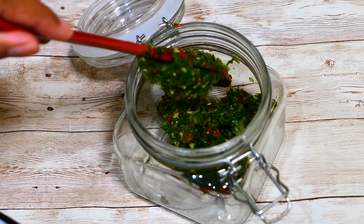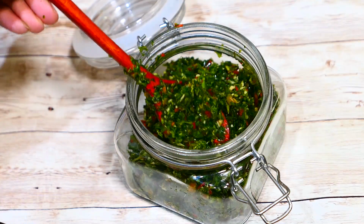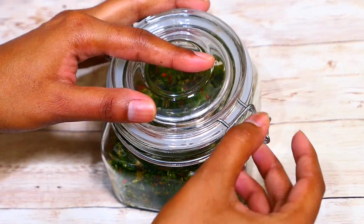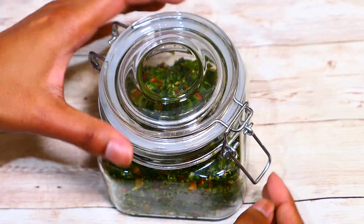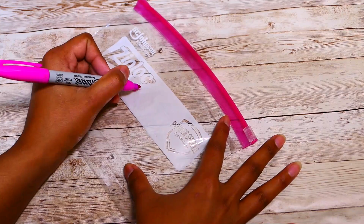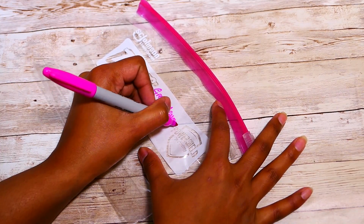Store in a glass jar in the fridge, and for me the longest I'll keep the seasoning in the fridge is about 2 days. I prefer to make it fresh for every meal. Due to the pandemic and the scarcity of pandania sometimes, I always like keeping some in the freezer. Here I'm dating and labeling a freezer bag and filling it with 1 cup of green seasoning.